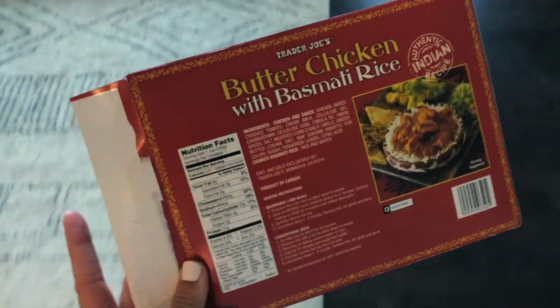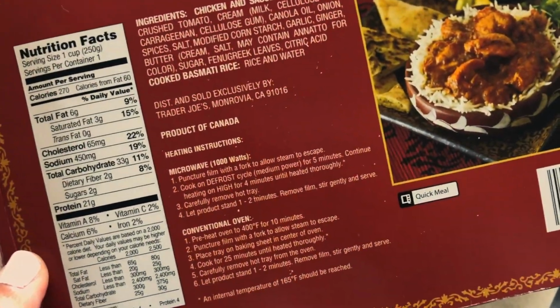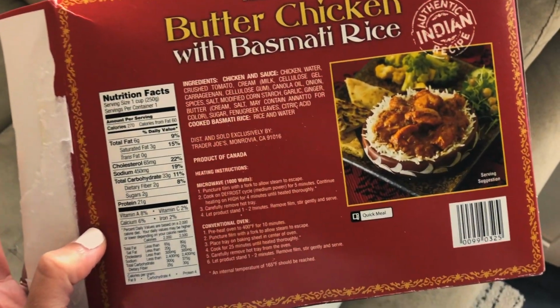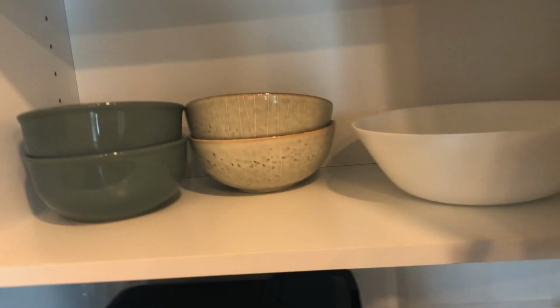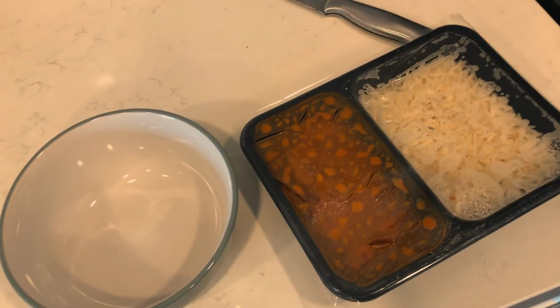Quality. I'm sorry, but I was just confused because it says cook on defrost cycle for medium power, and I don't know how to do medium power on microwaves, so I think I did it right, but I don't know. I'm gonna let it sit for a minute because it's honestly super hot right now. But thank you to my sister for literally letting me raid her house for some stuff. So yeah, I'm gonna let it sit and then I'm gonna put it in the bowl and serve it to myself.